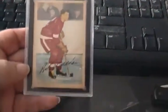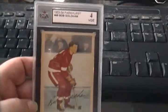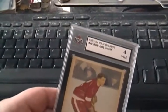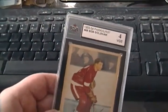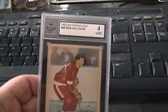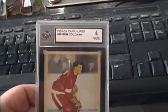Here's hockey card lesson number 2. Now this is something that did not exist 30 years ago. Companies that you can pay a fee to grade your cards. And by doing so, you gain a sense of credibility.